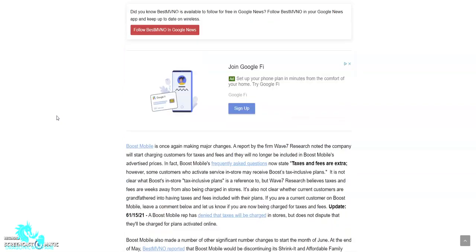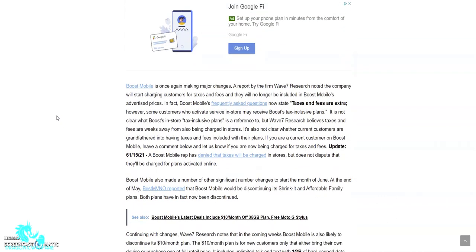So let's get into it, guys. I'll kind of skim through this and give you my personal opinions. Sorry the webcam's not working. I might have to get a new one. I don't know what's wrong with it, but I'll try to fix it. But it says Boost Mobile is once again making major changes.